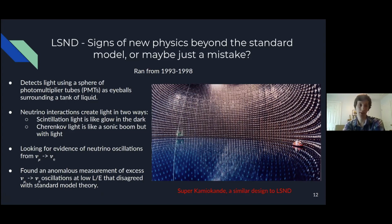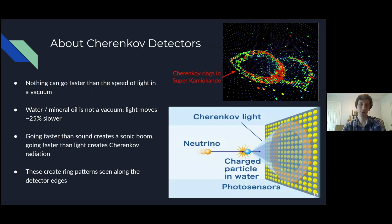We're going to get back to that in a minute, but I just want to talk about this Cherenkov radiation, which is one of the main ways to see light in LSND. And it's going to come up again in a minute. So you probably know that nothing can go faster than the speed of light in a vacuum, but there's a lot of emphasis here on the "in a vacuum" part, so you should really think of this as nothing can go faster than the speed of causality. And it just so happens that light can go at the speed of causality when light is in a vacuum.